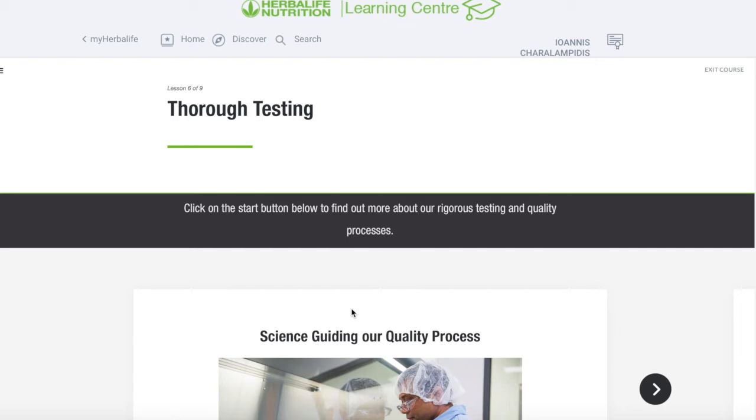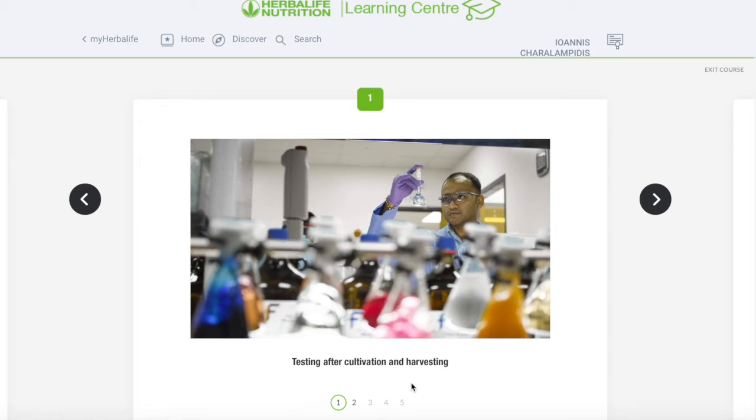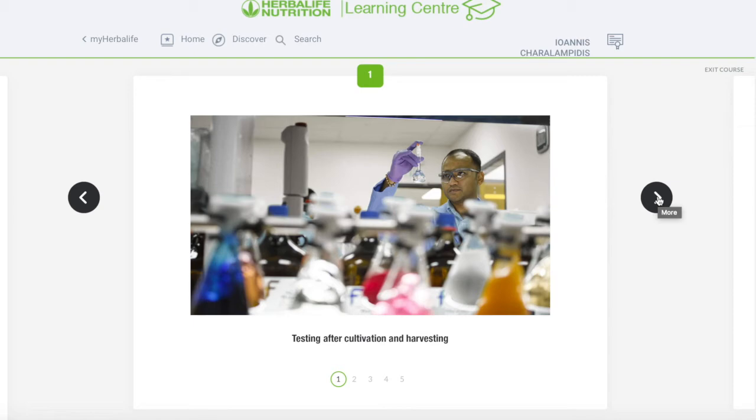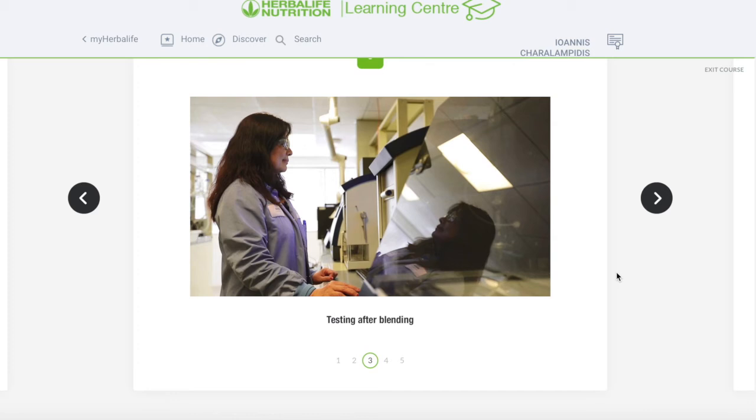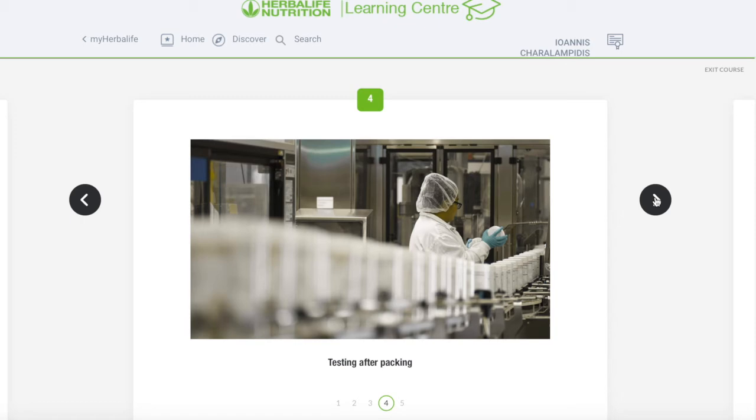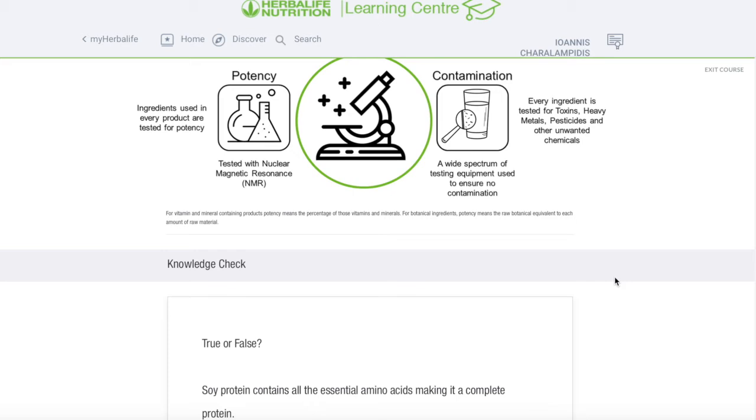Now, thorough testing. We test our products on a daily basis, yeah? We look at them every day to see if all the manufacturing batches are equal, and see if there's anything that needs to be fixed. Raw materials testing, etc. So testing after blending, yes, to make sure. Testing after packaging. And we also test after transportation. So every step of the process is being taken care of.